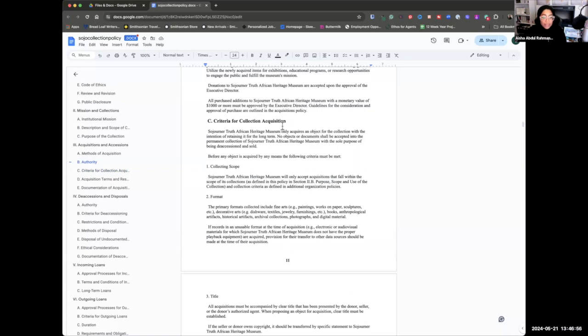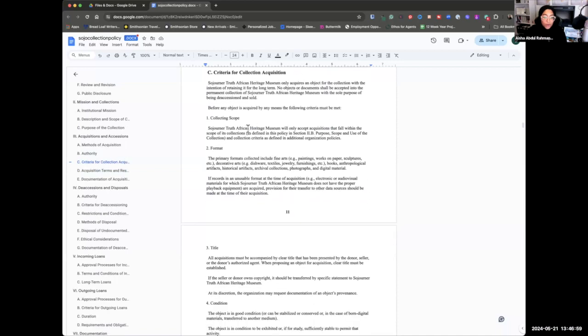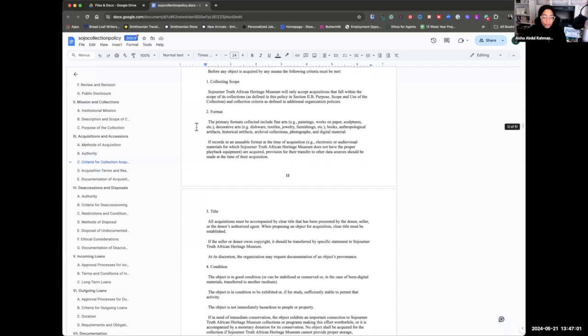So this is the collection policy that I put together. And this is the collection criteria, so that it's in the scope, which I mentioned. The format. Another thing that's important is the format that it's in. Say, for example, if SOJO is donated cassette tapes or VCR tapes, do we have a player to play those? Do we have a way to preserve those even though we're receiving them? Do we have a way to give people access to the data that's on them? Do we have a way to make sure that they're taken care of? And do we have a way to archive them?